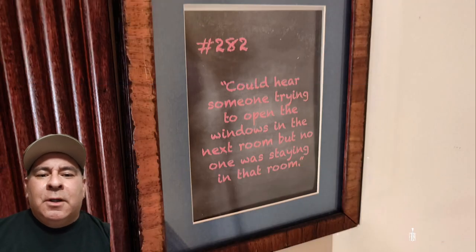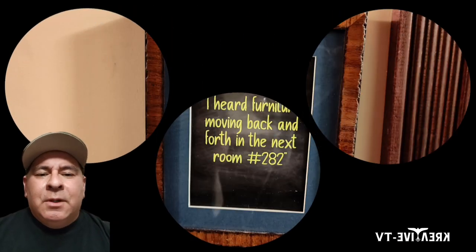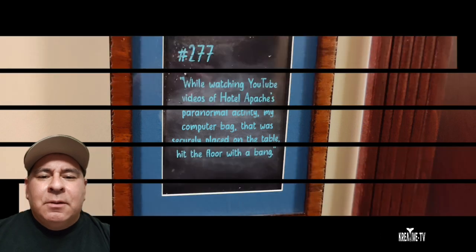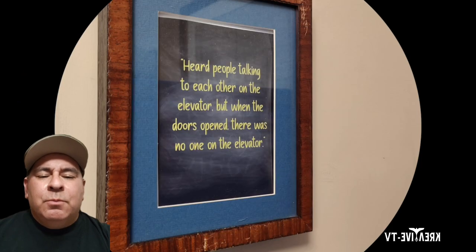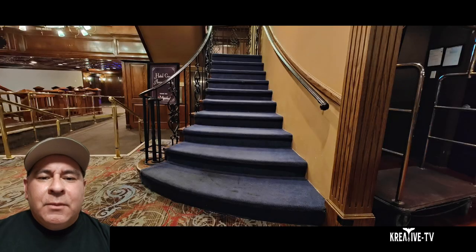Now, here we are in the hallway, and these are the plaques that I was telling you about that have numbers. If you want, you can pause the video and you can read the plaques. They represent certain activities that happen in those rooms. The plaques are sitting next to the rooms with the room numbers. So enjoy the rest of the video and let me know what you think. I really like the room if you ask me.